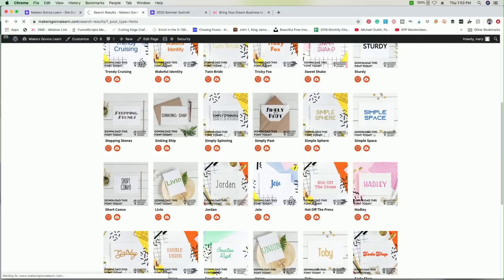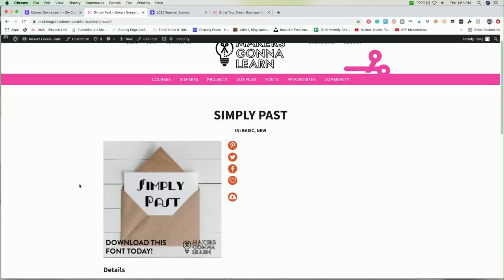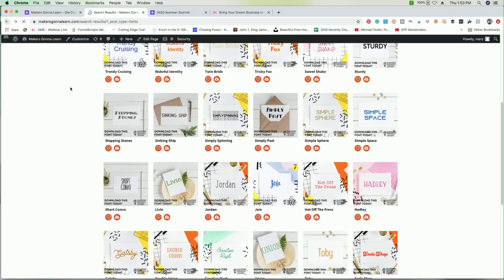Simply Passed is another really cool, little different one. Yeah, that one's the one that was used in the big metal project. I would never think to use it just because you don't really see the numbers here, but the numbers look so different than the text. The numbers are probably my favorite part about the font. A lot of the fonts that we have have adorable numbers. Yeah, that is so true.